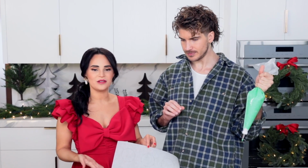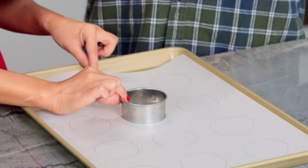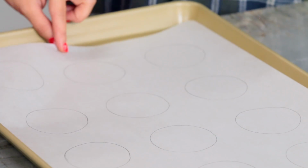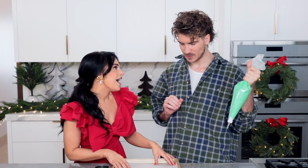All right, so we're gonna pipe our meringues, and to do so, in front of me, I've got a cookie sheet and a piece of parchment paper, and I've used a cookie cutter to trace out a bunch of circles onto the parchment paper. You're gonna flip it upside down, everybody, okay? We're not gonna be piping on pencil, but you can still see the design through it, and we're gonna use that as a guide.